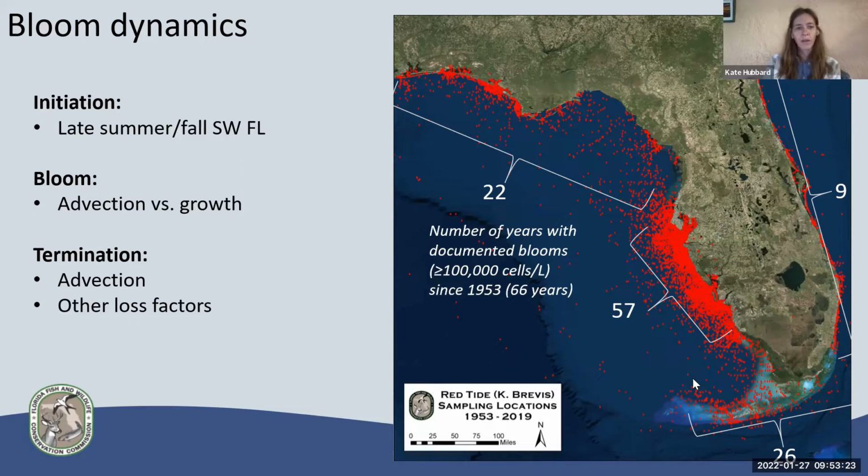We think about blooms in different phases, with the initiation happening in late summer and fall. Then we have growth during the bloom, when it typically will peak, but we also have movement around. And then at the end of the bloom, this is something that we're still actively researching, but there may be advection or movement via ocean currents that help take that bloom offshore and disperse it. But there may be other loss factors that are involved as well, such as stress to the actual cells.